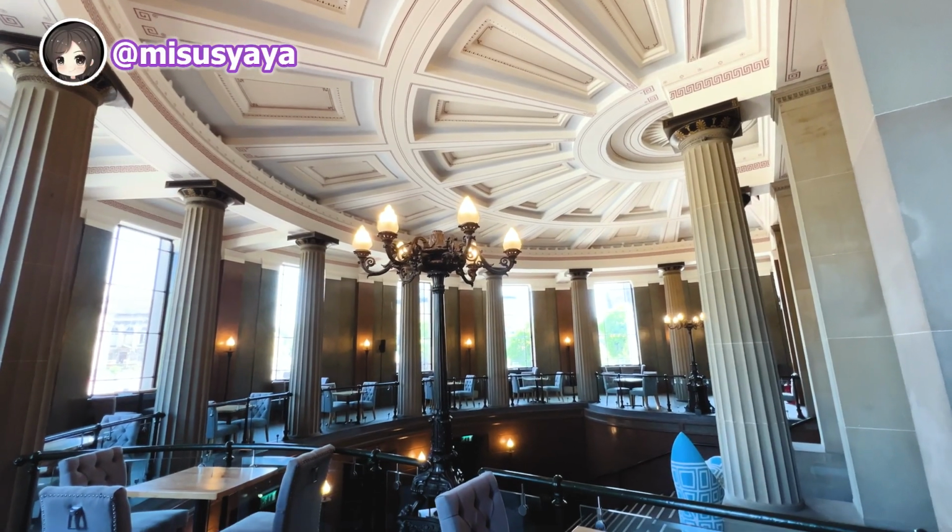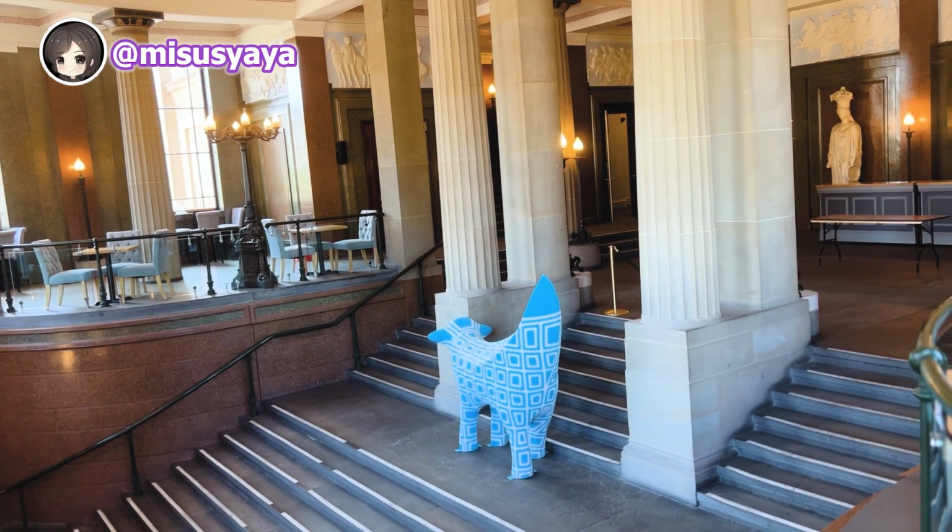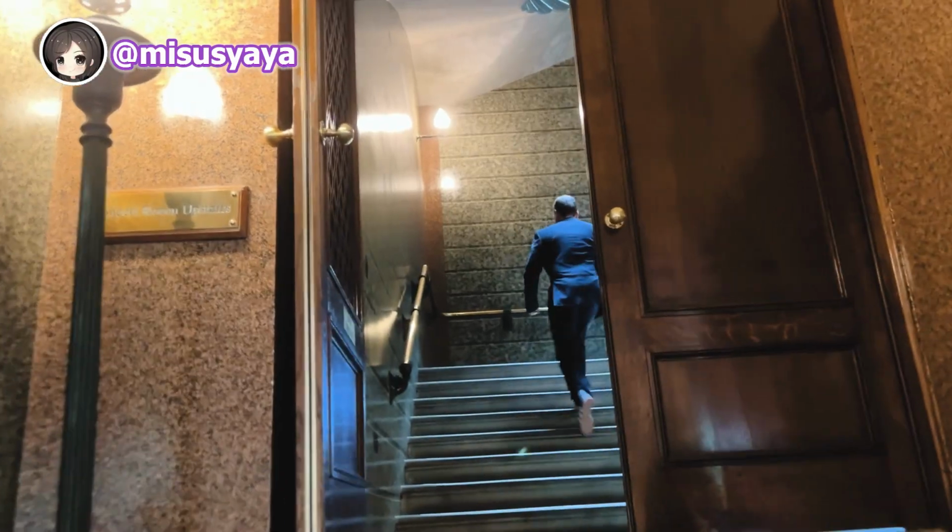The solidity of the works, and you have these exposed stone columns. Invested in the company that designed and built the Liverpool to Manchester railway.